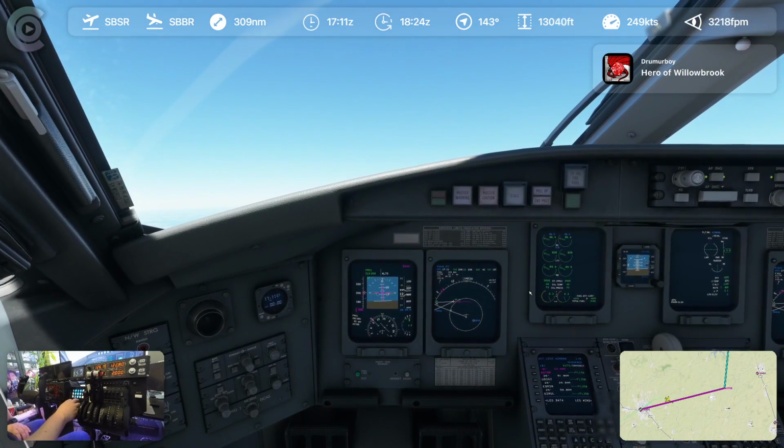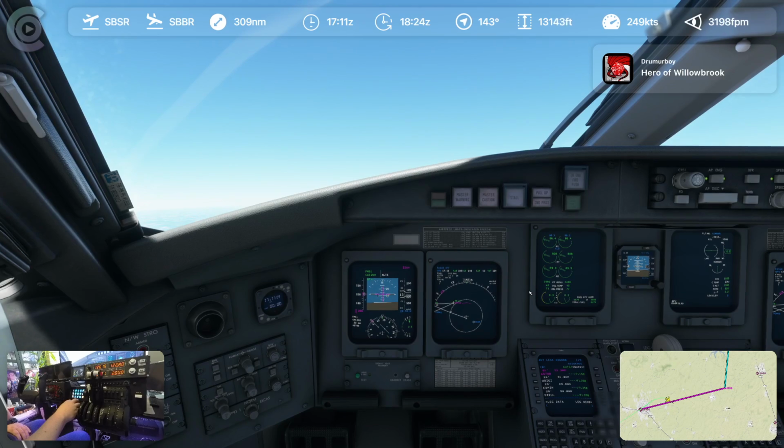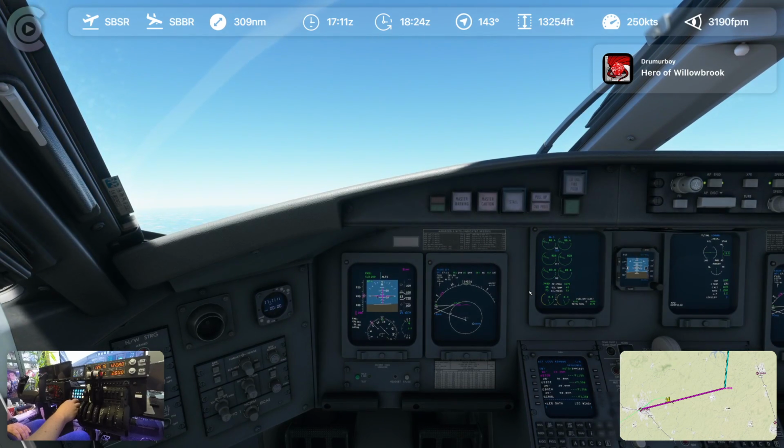47, descend out to 3000 and maintain 250 knots.